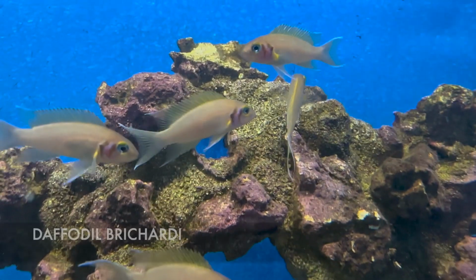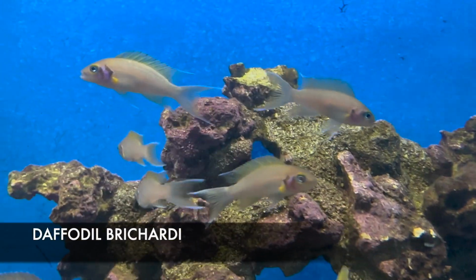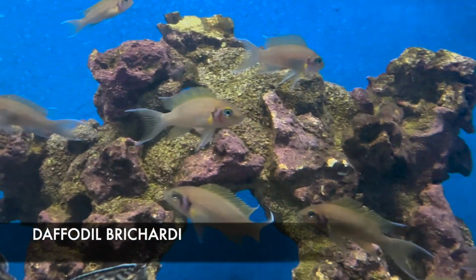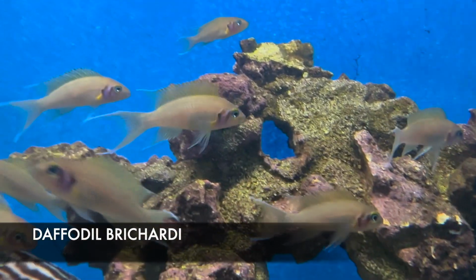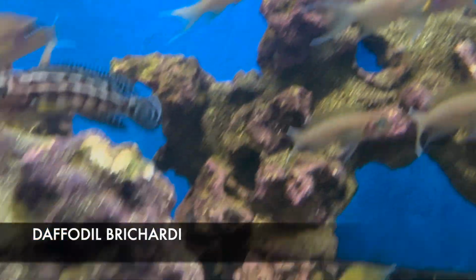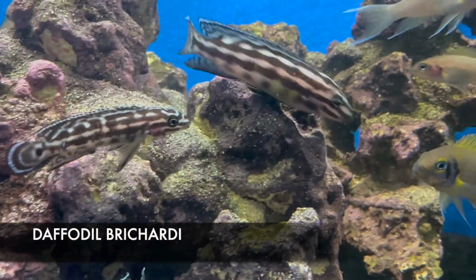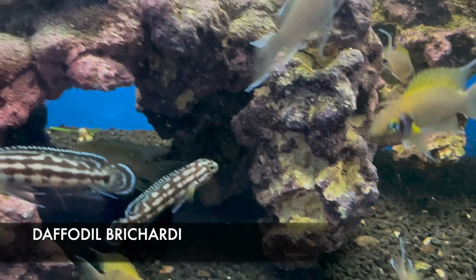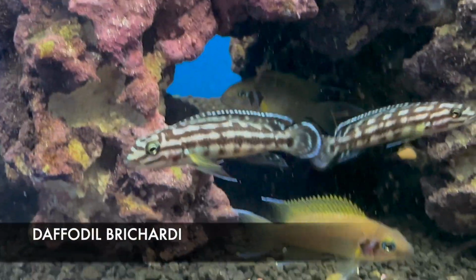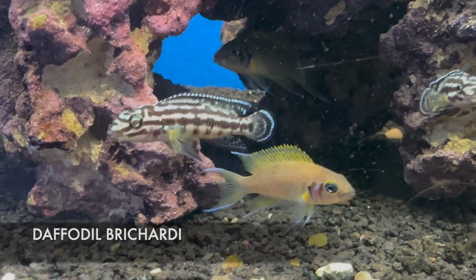If you're looking for something unusual, we have some Lake Tanganyika cichlids here. These are some locally raised daffodil Brichardi that we have. They look fantastic. Also in there as well, we have some Gelidochromis, which are also tank raised locally as well. All of these are Lake Tanganyika cichlids, which generally tend to have a higher pH than Lake Malawi or Lake Victoria. Usually a pH of around as high as 9.